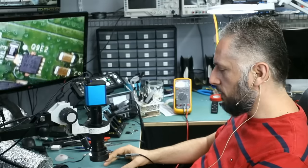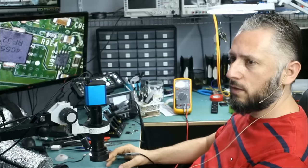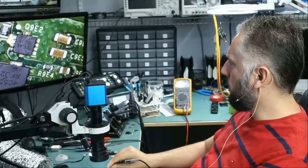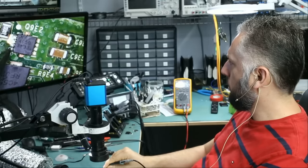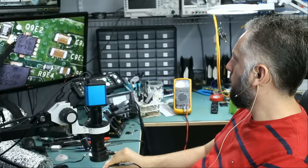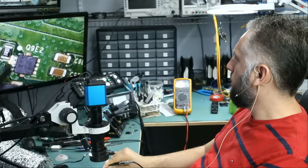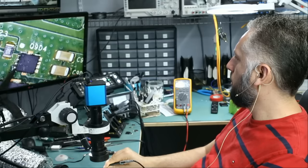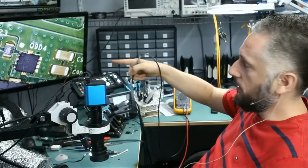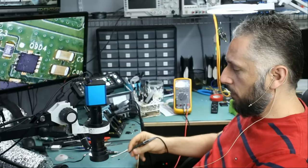Let me just test the MOSFETs again. Maybe that power supply is causing issues every time it's plugged in. I want to test and make sure that those MOSFETs are still testing good. Now we have a short again. The same MOSFET that we just replaced is shorted to ground now.